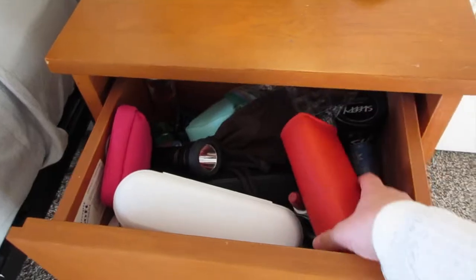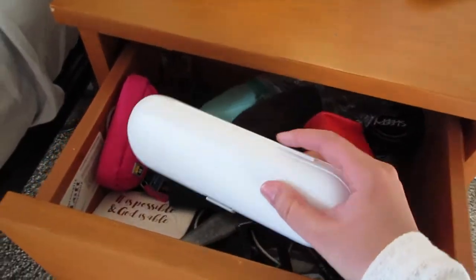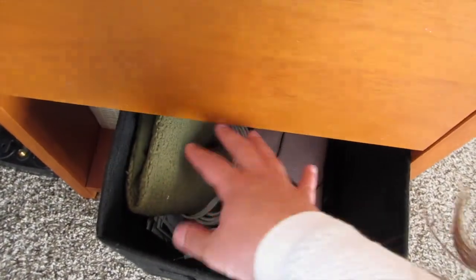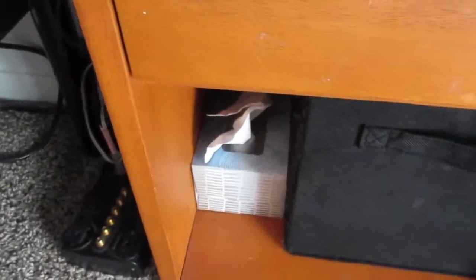There's a flashlight, glasses case, for some reason a toothbrush case, nail file, camera case, all sorts of good stuff in there. Down here isn't much better. It's just a bunch of wires and like a heating pad. And then right next to that I have like a box of tissues.